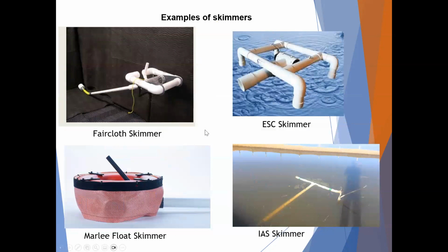There are a variety of skimmers out there. Most of you are probably familiar with the Faircloth skimmer. Mr. Warren Faircloth started skimmers about 20 years ago out of North Carolina, and it is very popular in the market. You have the Erosion Supply skimmer, which is similar to the Faircloth design. The Marlee Float is a little different product. It looks a little different than most other skimmers. And then the IAS skimmer.